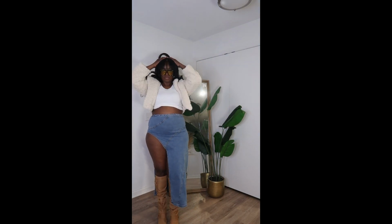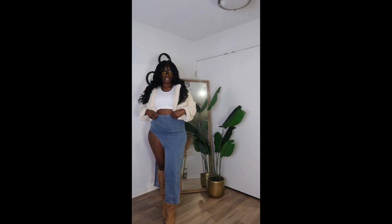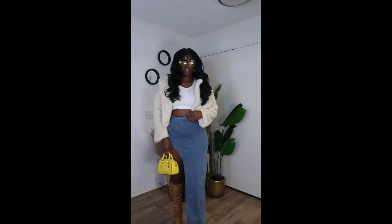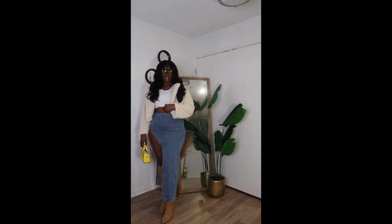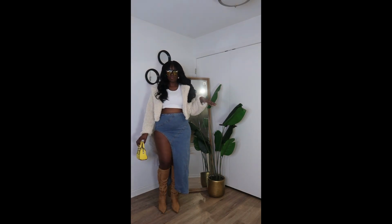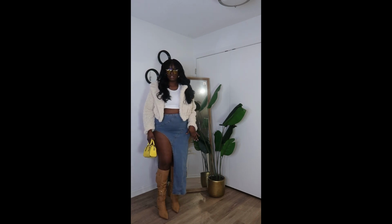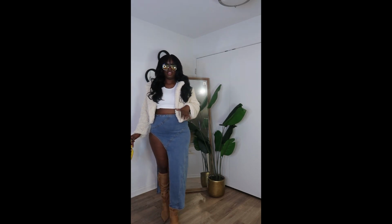I feel like it adds a sense of dramaticness to the look. What do you think? Of course. So it gives it like a little pop of color, and then adds a little dramaticness. It's still giving chic, but then it's giving, you know, you can go outside, you got a jacket on, you got a long skirt, you got that little hip out. But it's still, it's giving. So what do you guys think?